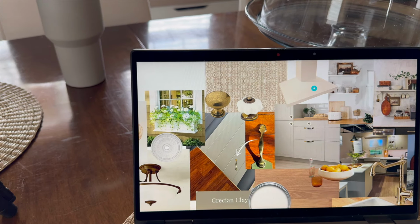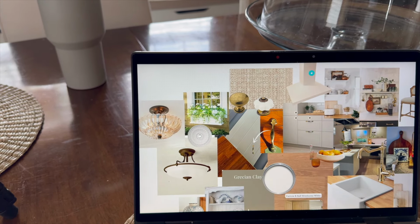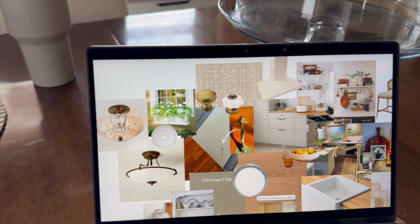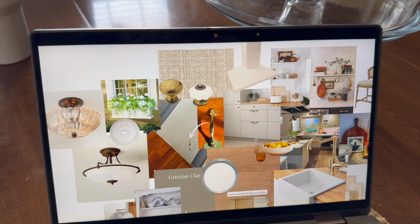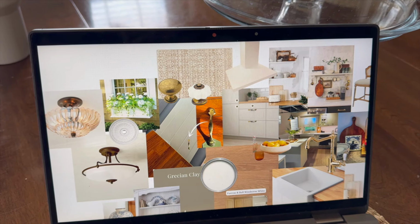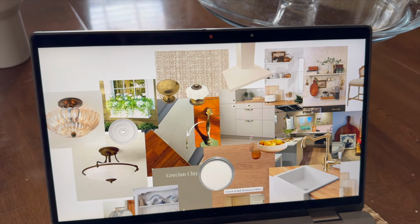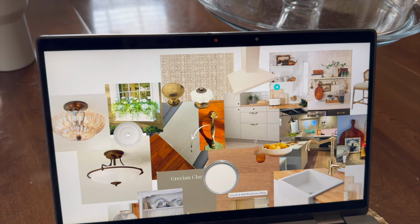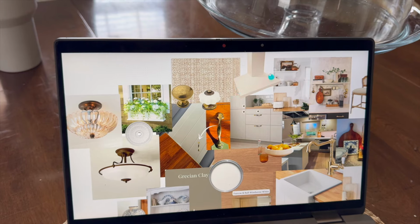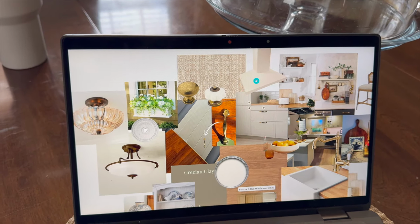Then this vent hood here, I thought was really pretty. Obviously, nobody really wants a vent hood over their island, but we do have the gas hookup there. So if we have to do one, I found this really pretty one that has a more contemporary look. It's not metal, and it has pretty trim on the top of it from Wayfair. So that will probably be the one we end up going with down the line.